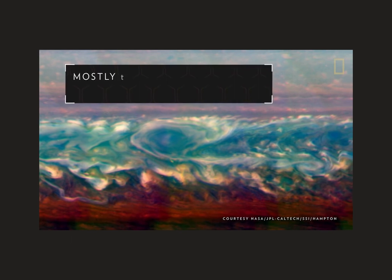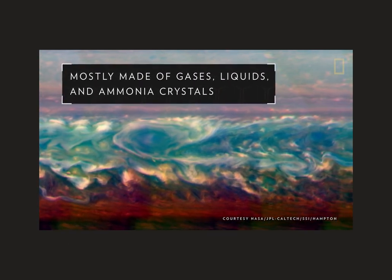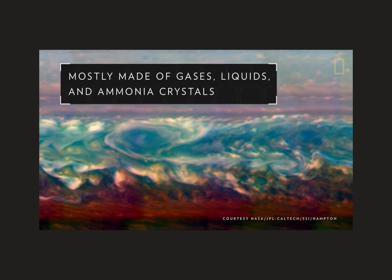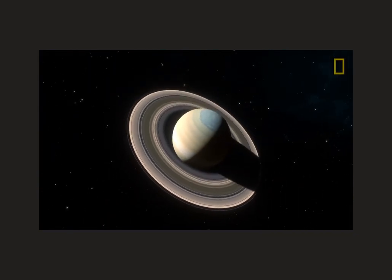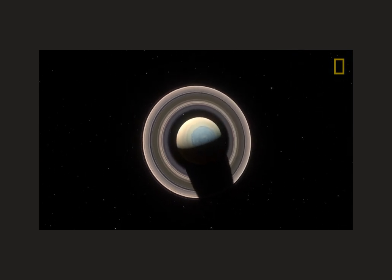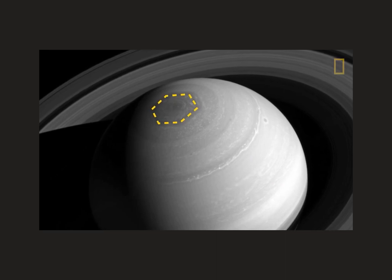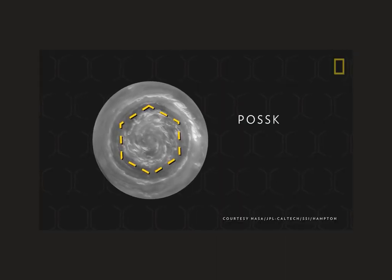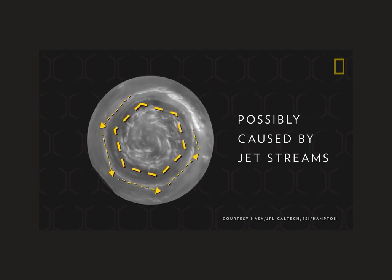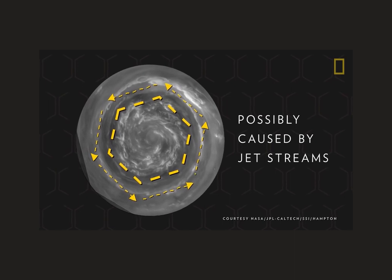Instead, it's mostly made of gases, liquids, and yellow ammonia crystals that swirl around the planet, creating golden clouds and storms. The largest storm on Saturn is at its north pole. It's over twice the size of Earth and shaped in a near-perfect hexagon. Each of the 6 sides is believed to be the result of jet streams, which all encircle a massive hurricane.